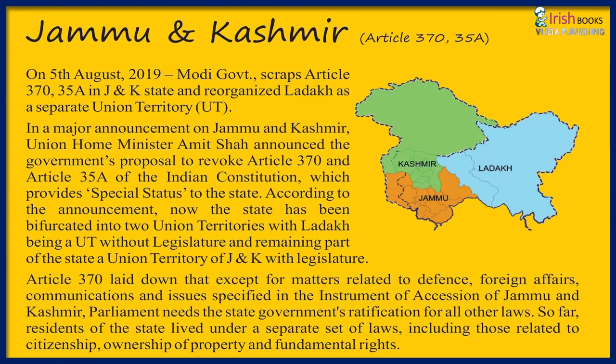Jammu and Kashmir, Article 370, 35A. On 5th August 2019, Modi government scraps Article 370, 35A in J&K state and reorganized Ladakh as a separate Union Territory, UT.